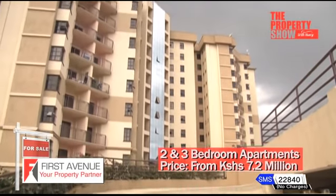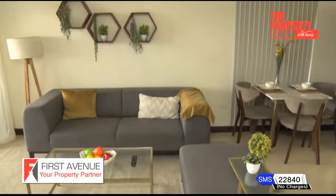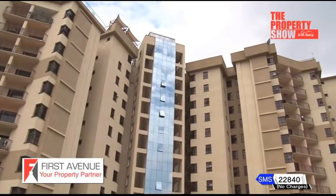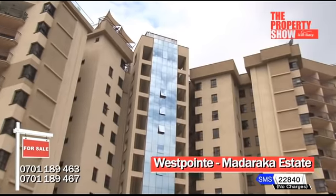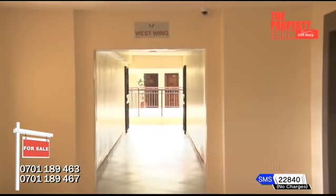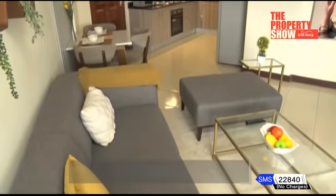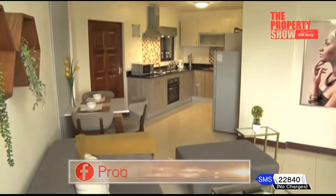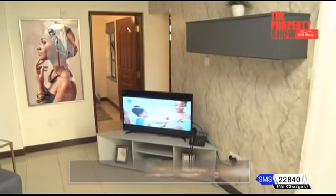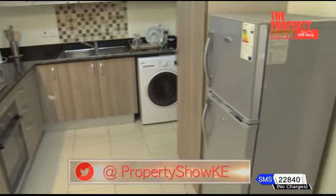West Point is a development of 254 2- and 3-bedroom apartments strategically located just minutes away from the CBD. The project consists of 13 floors with 2 wings, the east and west wing. There are different typologies including standard, premium and deluxe for the 2-bedroom apartments, plus 3 bedrooms with a plinth area of 58, 67, 70 and 103 square meters respectively.